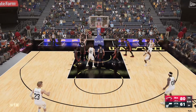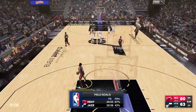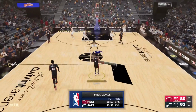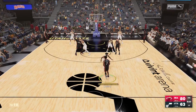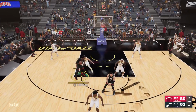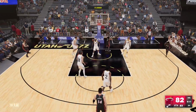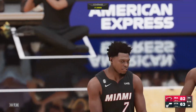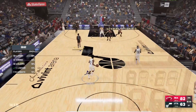Olynyk inside, guarded by Love. And the basket by Olynyk. And there's a pattern starting to take shape here. They're working it inside and getting good shots from close range. Adebayo passes to Lowry. Count it. And the Heat lead by 19. And Lowry willing to sacrifice his body and get into the fight.